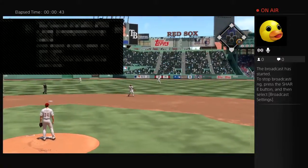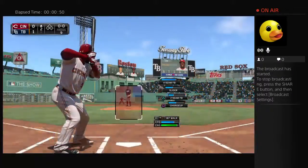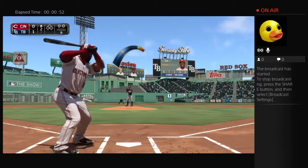Now here's a ball hit hard on the ground to second. Throw on to first. Second base. And the side is retired. Brandon Phillips 1-0 in the first inning. Chance here in the inning for the Reds.